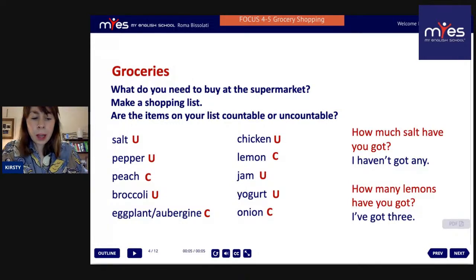So I would say, have you got any yogurt in your fridge? Or equally, I would say, do you have any white wine from France? Whatever. Do you have any white wine from France? So if you go into the supermarket and you're looking for white wine specifically from France, you can ask the question, do you have any white wine from France or French white wine? It's the same thing. Have you got or do you have?